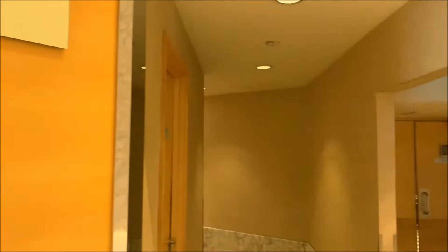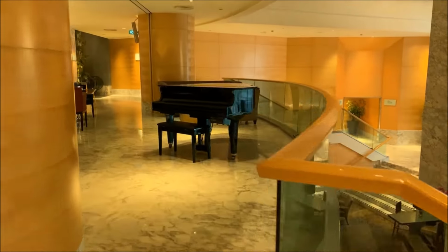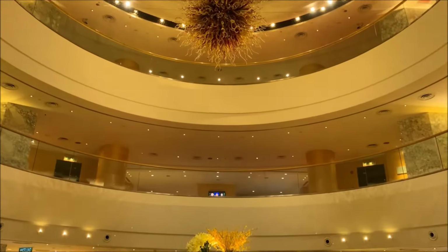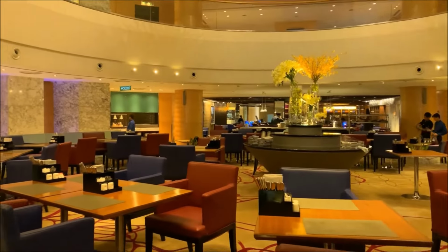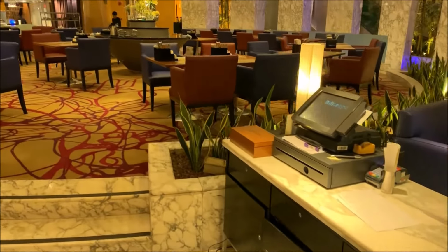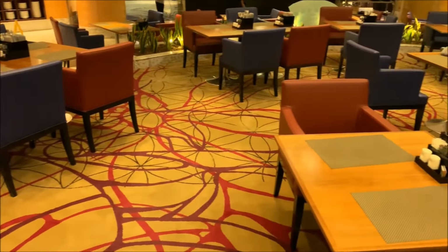So we start in the lobby obviously, and we had a quick look at Bar 431, and this is moving up to the living area. This outlet is called the Living Room and it's on the first floor, open for breakfast, lunch and dinner. It is à la carte, but it also offers a buffet selection for all meals.